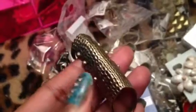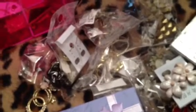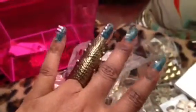Now, this ring, I love. It's a metal ring, and it bends. Let me see if I can quickly slide it on my finger. This ring is absolutely fabulous. I'm trying to get it on with one. Let me see if I can get it on here. Yeah. Okay, so it looks like this on the hand. And then you can just... It's an armor ring. Look at that.